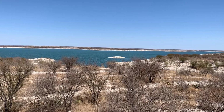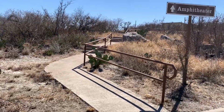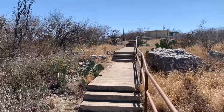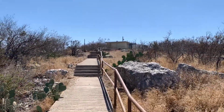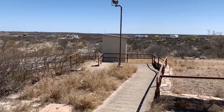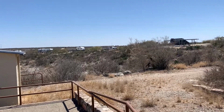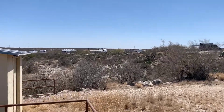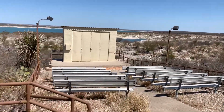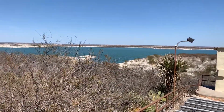But I gotta say, that turquoise water really is something. This walkway will take us up into the campground. And word of warning, you don't want to take a big rig up in this campground. So this is the amphitheater. You can see we're going to walk over in there. That's one finger of the campground right in here. And I'm going to walk you down through there so you can see what I'm talking about. This is the amphitheater. And then what a view from the amphitheater.